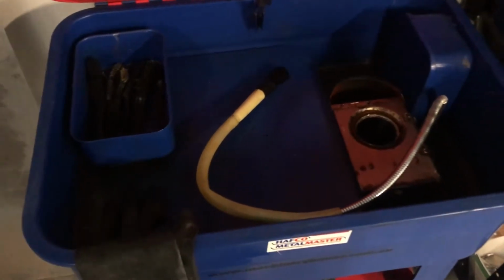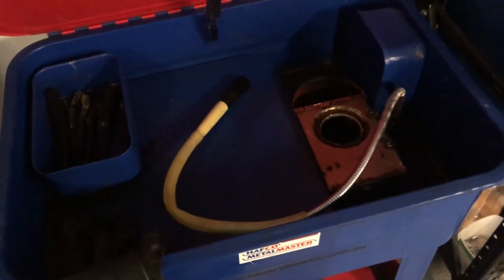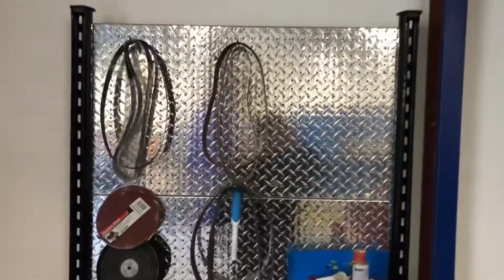My parts cleaner. This is a great thing, this. Just for cleaning up. It's a bit dark, I'm sorry. Engine components, anything like that, really. I'm just in the process of doing up an old lantern, and this stuff actually strips the paint off. It's fantastic. Works a treat. So, that's all right.